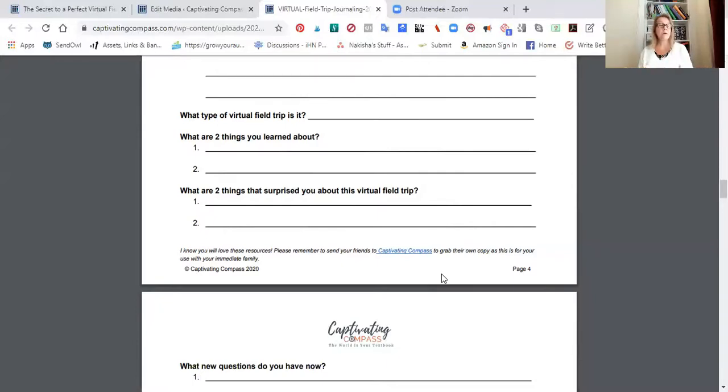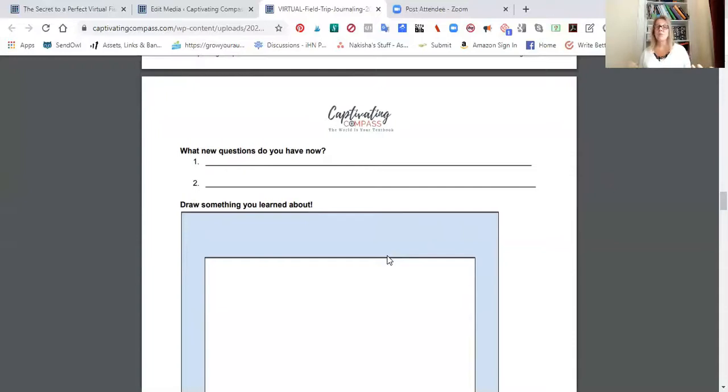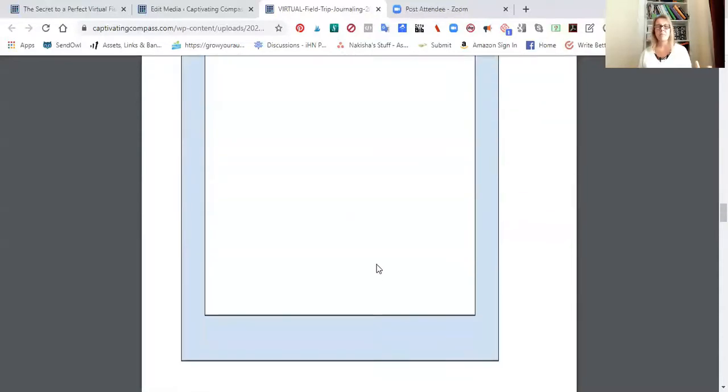And then simple questions. What are 2 things you learned about that subject? And what are 2 things that surprised you? So those create active awareness and, again, observation and engagement for the different things that the kids are looking at. And we go on with it and we just ask 2 more questions: 2 new questions that you have that you maybe want to explore more or have a discussion about. So we try to move them to that next step of learning instead of just keeping it with that passive, flat learning. And then just draw something you learned about, keeping it really relevant and right where that student is at.